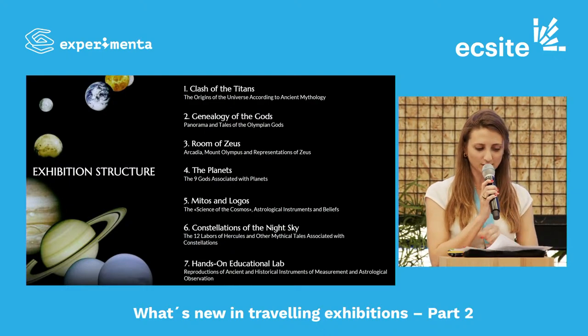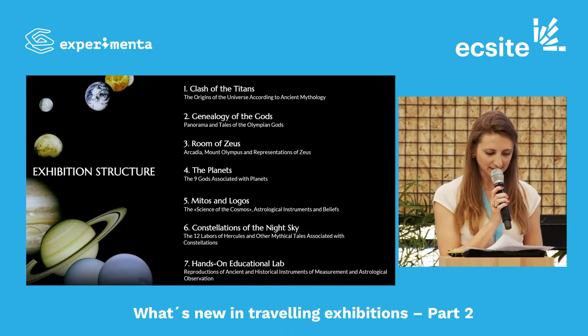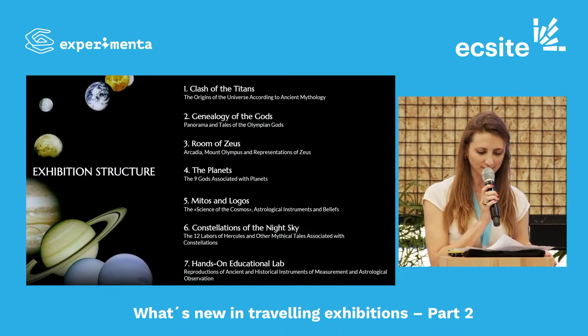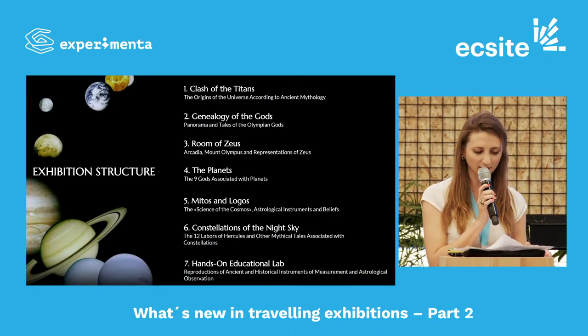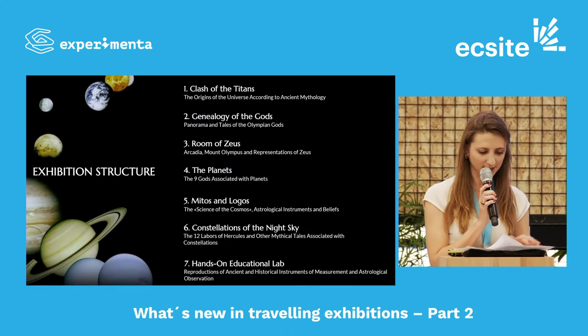The exhibition is conceived to unfold in seven sections that lead to a final educational lab with interactive and hands-on exhibits. It orbits around two central spaces, one dedicated to the planets of the solar system of the cosmos known to us, the second one dedicated to the constellations of the night sky and the 12 astrological signs of the zodiac. The object list includes original Greek and Roman marble and bronze sculptures, red figure and black figure ancient vases and urns, alabaster sarcophagi, and other original artifacts, as well as historical telescopes, scientific instruments of measurement, and modern interactive reproductions. The exhibition is very modular. It can also be thought with reproductions of original artifacts.